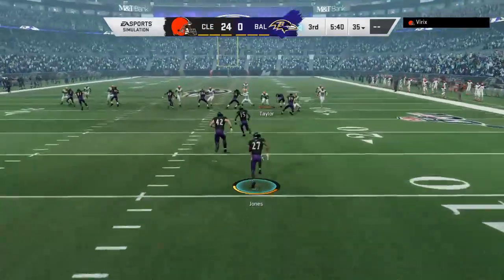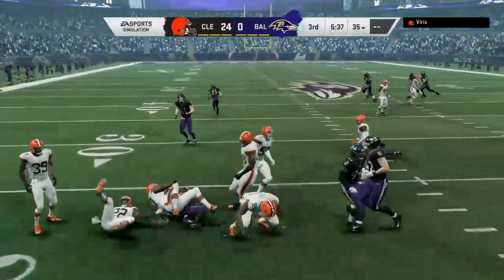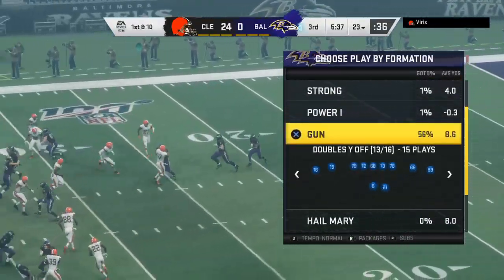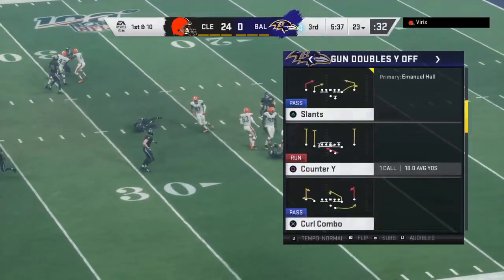This will be taken in at the 1. And he'll make it across the 20 as his guys will set up shop at the 23-yard line. First and 10 at their own 23-yard line.